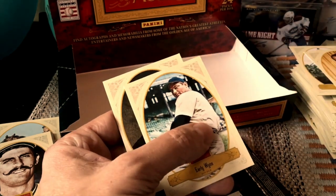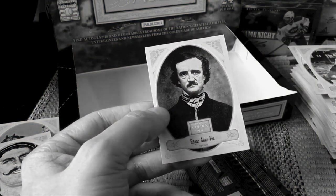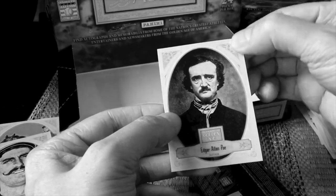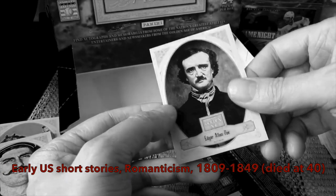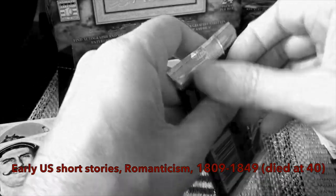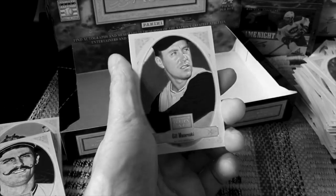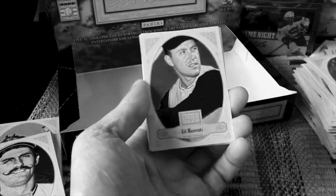Okay. I think that's Catfish Hunter. And look at this, Edgar Allan Poe, who was a poet and wrote short stories. He was born in the early 1800s, but what was so amazing about him was how he did these macabre, dark, scary stories and poems. The most famous one, obviously, is The Raven. Most people remember that from their high school days. We were probably taught it in class. But it's actually kind of fun, a precursor to horror films.